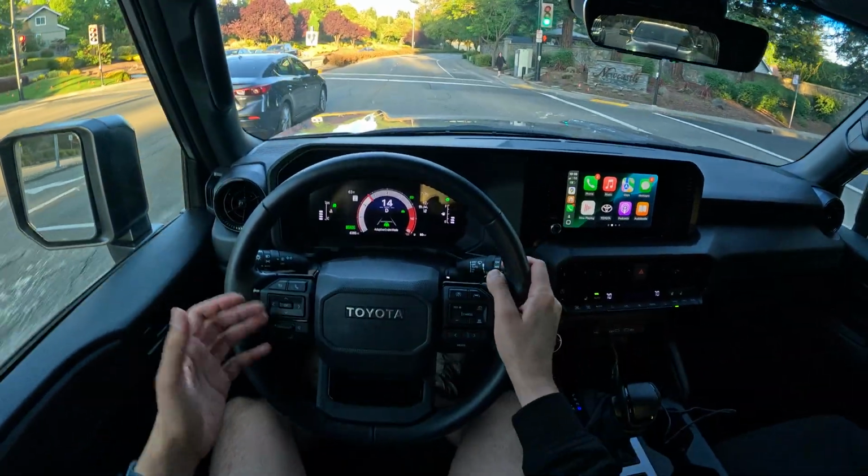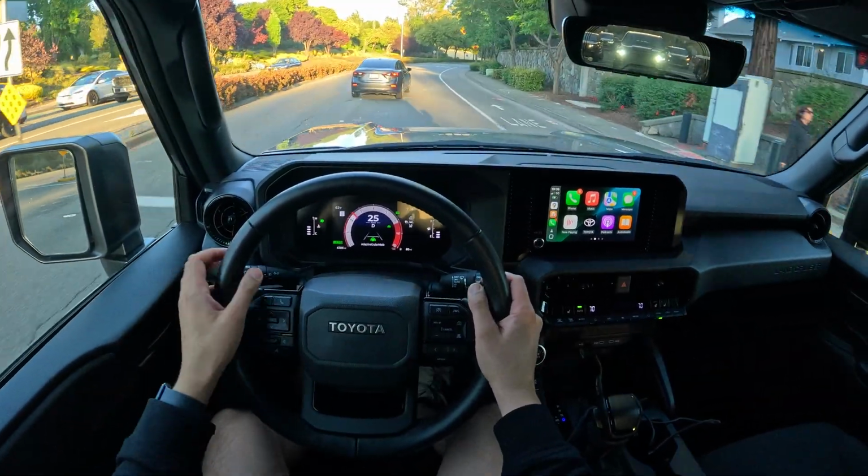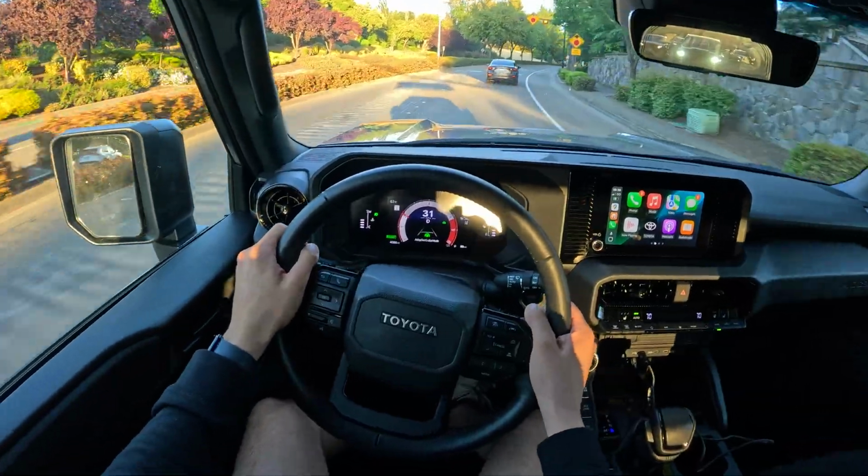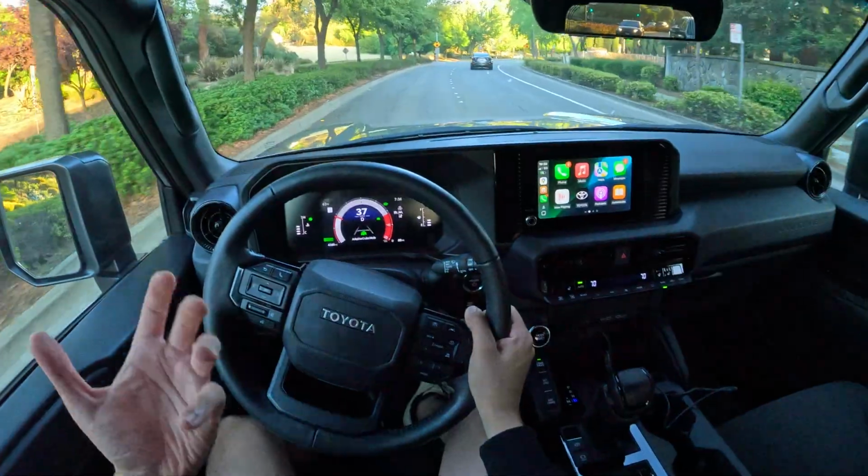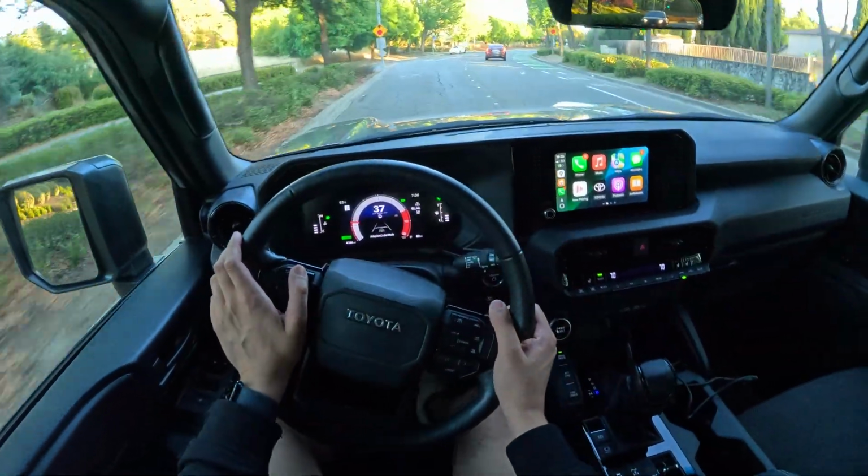You're going to have your body roll, your dive, your squat. And while the ride is relatively comfortable, you are going to notice some of the impacts. And that's just the price you pay with body on frame.